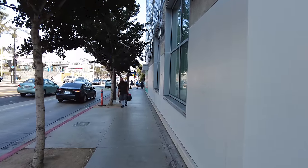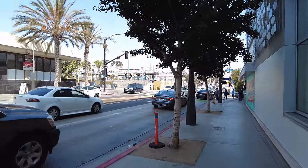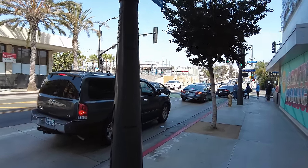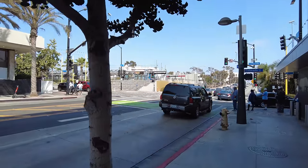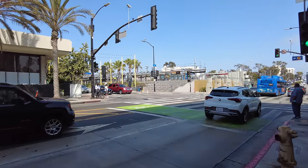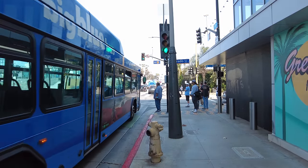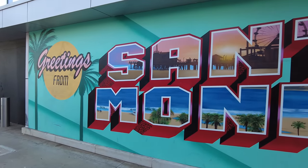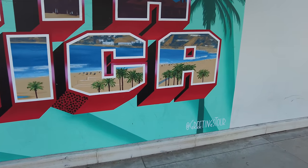But this over here is the intersection of 4th Street and Colorado Avenue. There's a lot of cars over here. This is one of the entrances to get into Santa Monica. That over there is the Big Blue Bus. It costs $1 to ride, and that's a temporary fare. I don't know how long that's gonna last. But here we have a sign. It says, "Greetings from Santa Monica." And the hashtag is Greetings Tour.